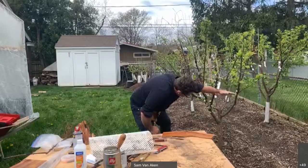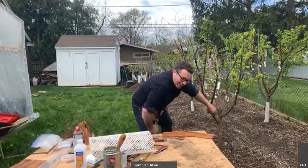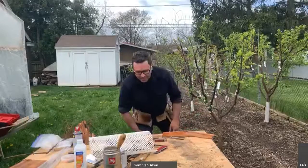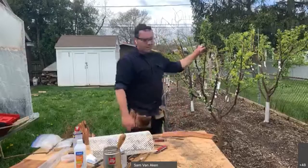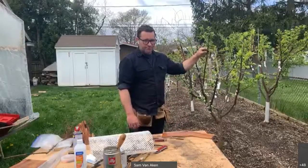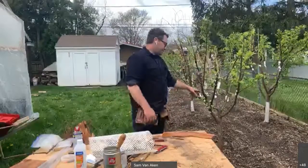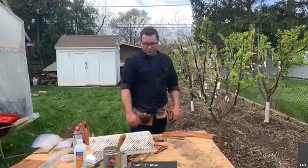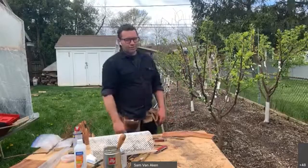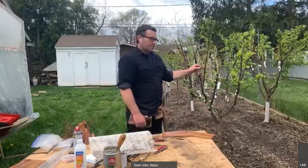So if I just drew a line here, that's what I would prune at. Then that year, what I would do is let all the branches grow, and you would get all that year's growth that you can graft to, and graft onto this, as opposed to grafting onto the old growth. You can get away with grafting on two-year-old wood, but really you want it to be that previous year's growth. So I think that makes sense.